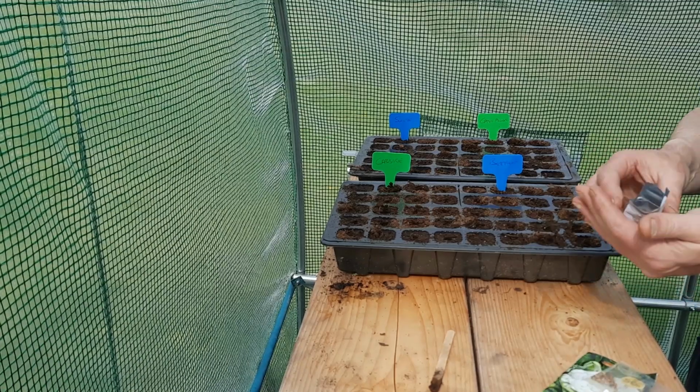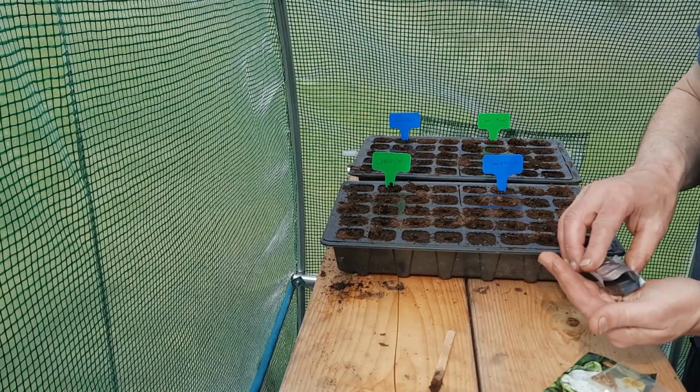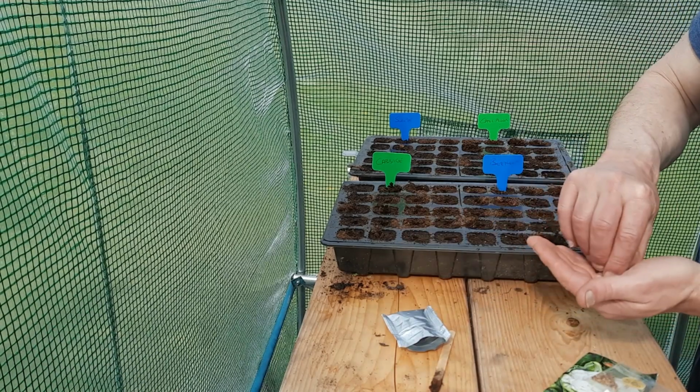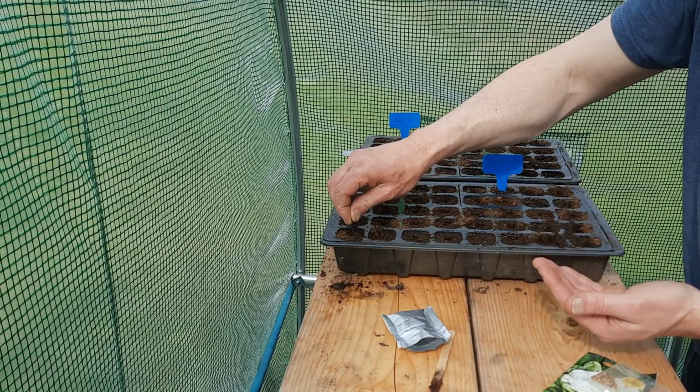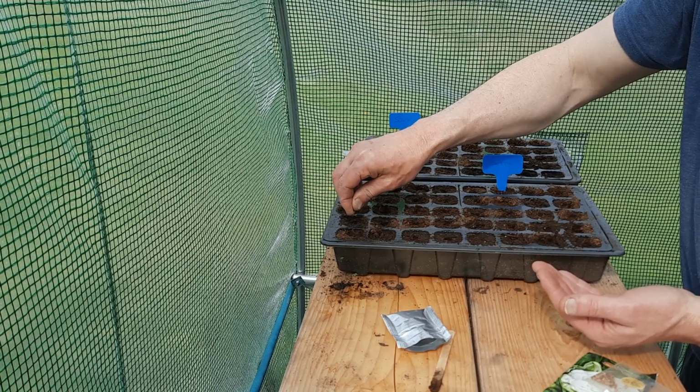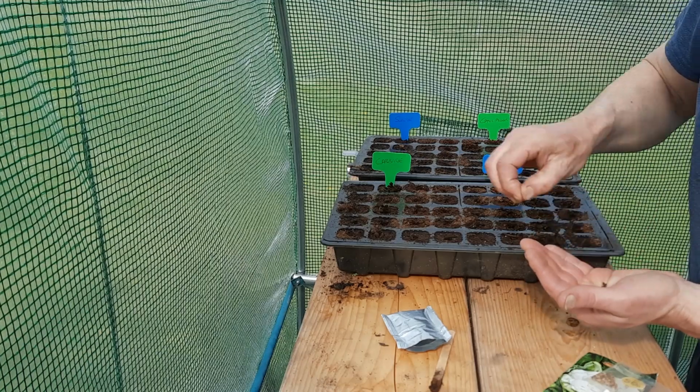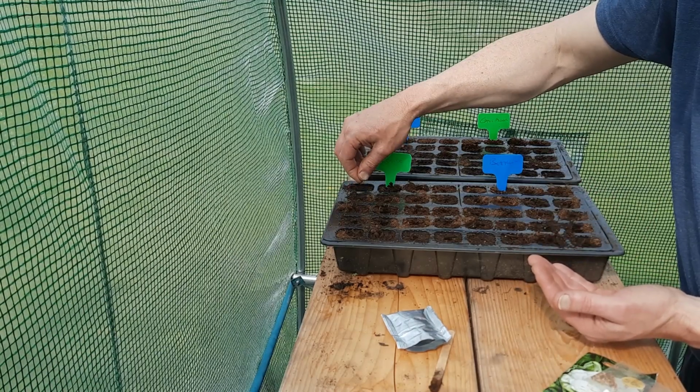So get a bit of cabbage in this one. These are the ones that I have been using for chicken feed. Like them myself as well. So we'll get a few of those put in.